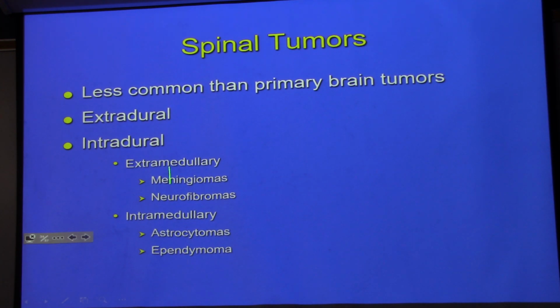Now, if the tumor is growing inside the spinal cord itself, those are typically either astrocytomas, composed of astrocytes, or ependymomas composed of ependymal cells. And ependymal cells, by the way, those are the cells that make up the pia mater. So those are the cells that are actually in touch with the brain tissue.